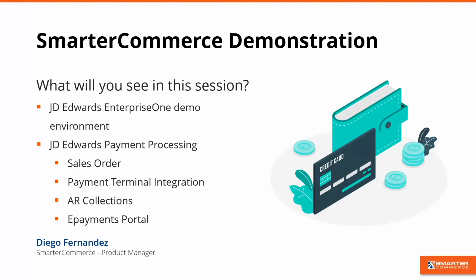We'll be seeing a sales order checkout process using a credit card payment terminal integration. What does that device look like when it's integrated to JD Edwards? We also are going to walk through an AR collections process, meaning an AR officer calling and collecting on an invoice using a card-not-present transaction. And then we're also going to be walking through the actual e-payments portal, which is that online portal where customers can log in, view, and pay invoices.